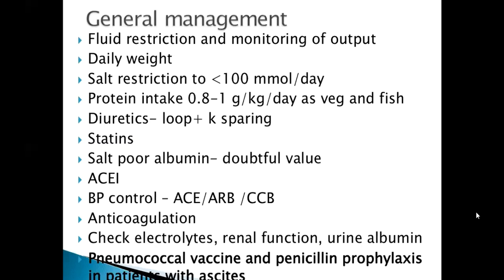If there's no renal impairment, their protein intake has to be improved to about 1 gram per kilogram per day, like 50 to 75 grams of protein. Not too much, because in certain studies animal proteins actually progress the renal disease, but these are not very evidence-based. Mostly vegetable and fish would be better, because meats contain a lot of fat as well, which is not very good.